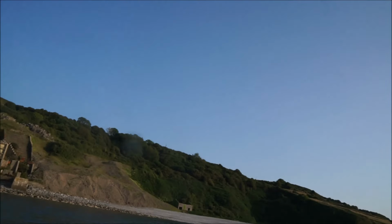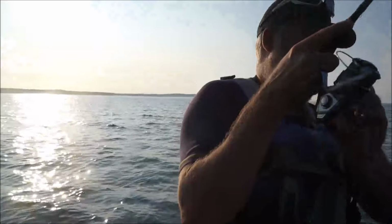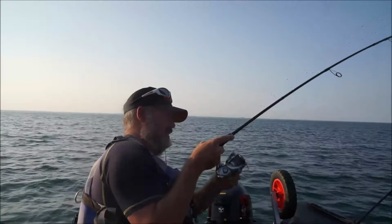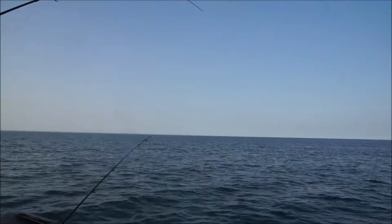Fucking hell. Yeah, I can see that going. Look at it. Jesus, that's going properly, isn't it? That's a fucking stonker. Yeah, that looks like a really good bass. Look at him run. Mate, this is a big fish.